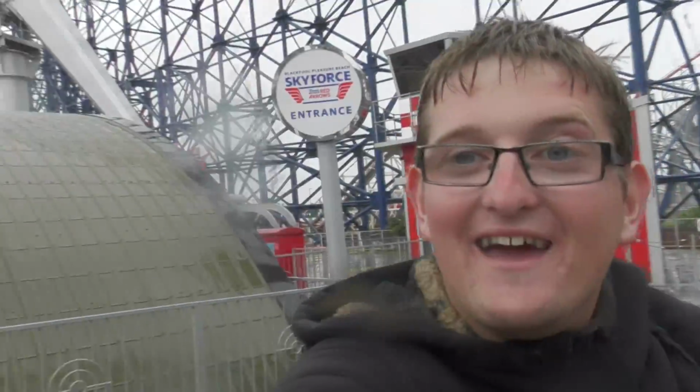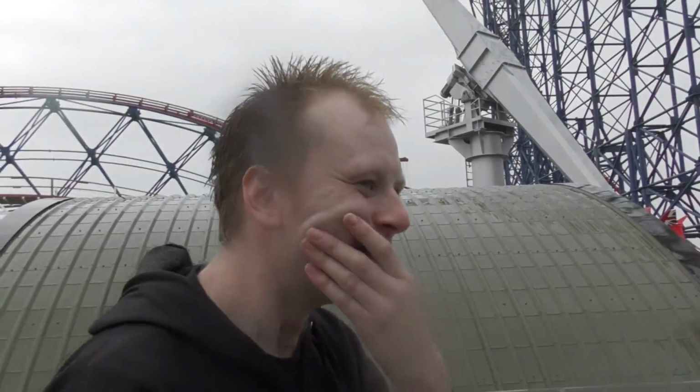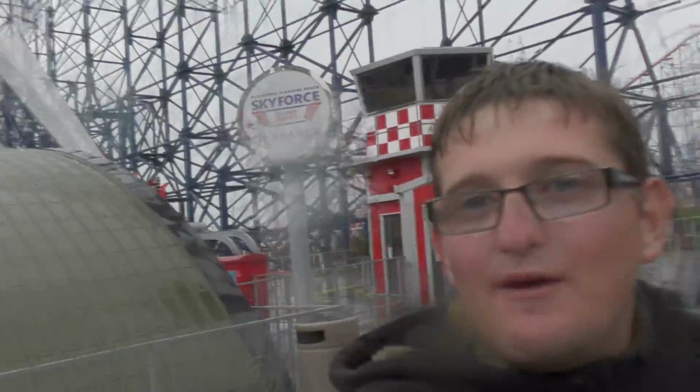And the rain just seems to be getting worse at the moment here in Blackpool. We had a ride on the big one yet again in the rain, and it resulted in me pulling my hood over, which was quite a funny photo at the end. But Jack's just been on the big one, hasn't he, as well with me? And how was it? Yeah, an interesting one. That was painful. Yeah, it was a little bit painful, wasn't it?